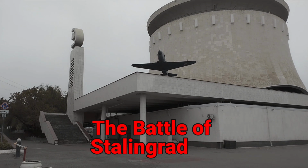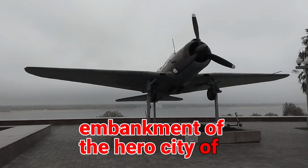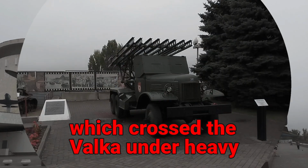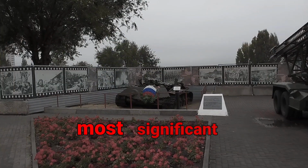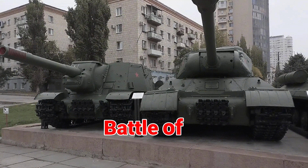The Battle of Stalingrad Panorama Museum is located near the embankment of the hero city of Volgograd, on the historical site of the landing of the 13th Guards Rifle Division, which crossed the Volga under heavy enemy fire in September 1942. The museum is a grandiose exposition dedicated to one of the most significant battles of World War II and the Great Patriotic War, the Battle of Stalingrad.